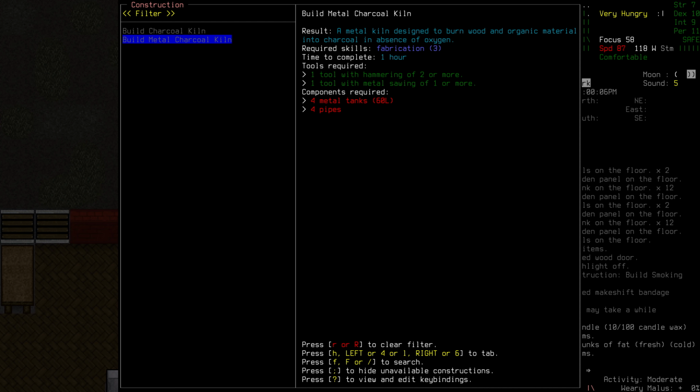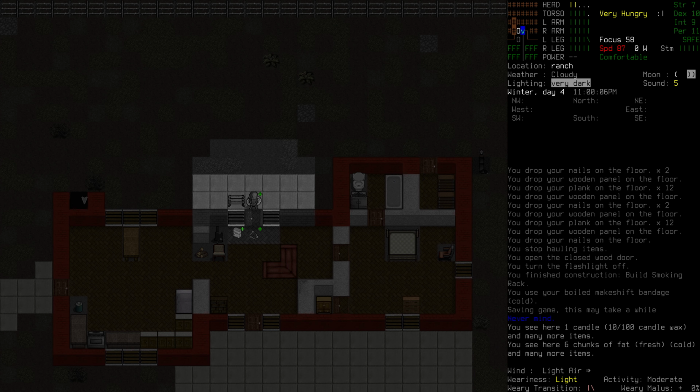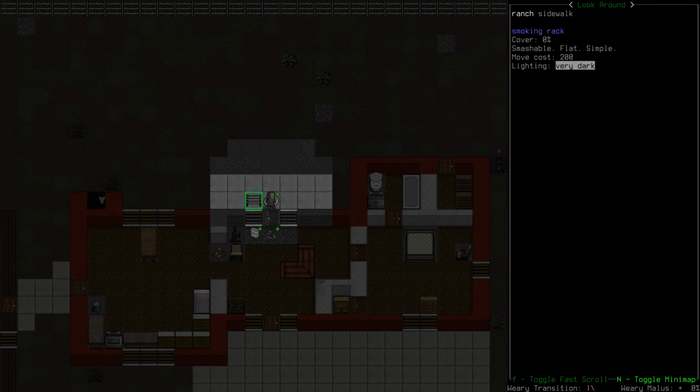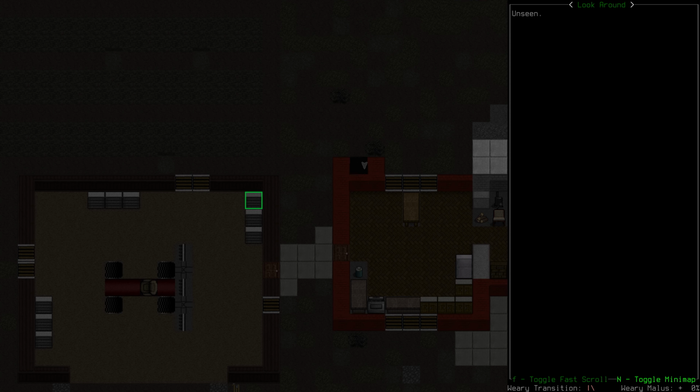4 metal tanks. 60 liters. That's maybe possible. Same thing with the pipes. Maybe a little bit more possible than finding 40 rocks. 40 rocks is okay if you have the method to get those rocks easily. Otherwise, it just takes a lot of time, a lot of energy, which can be better spent elsewhere. We have access to a whole heap of pipes down here because of these.